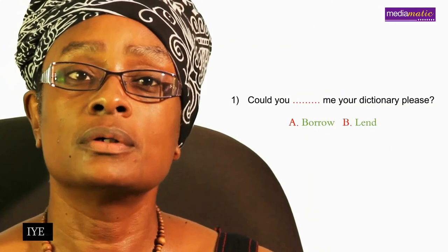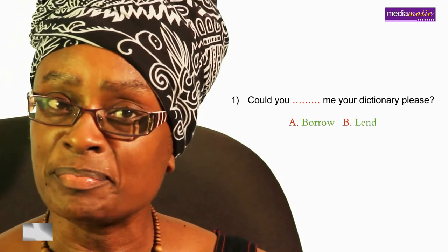Now, here's the part where I hand over to you, those of you out there who are watching, to see how good you are at understanding the differences between borrow and lend. Within the following statement, should you use borrow, lend, or the past tense borrowed, lent instead? Listen very carefully. Could you me your dictionary, please?